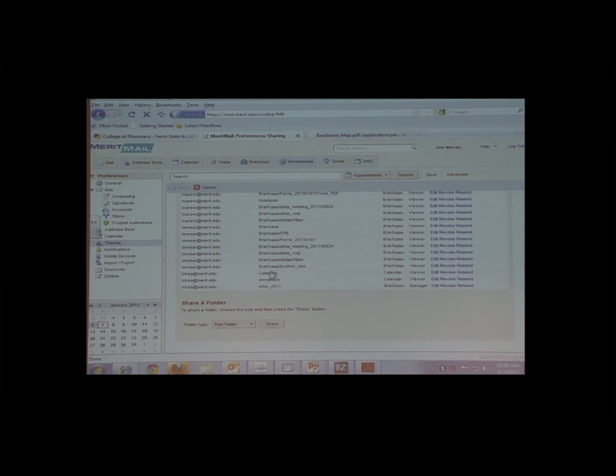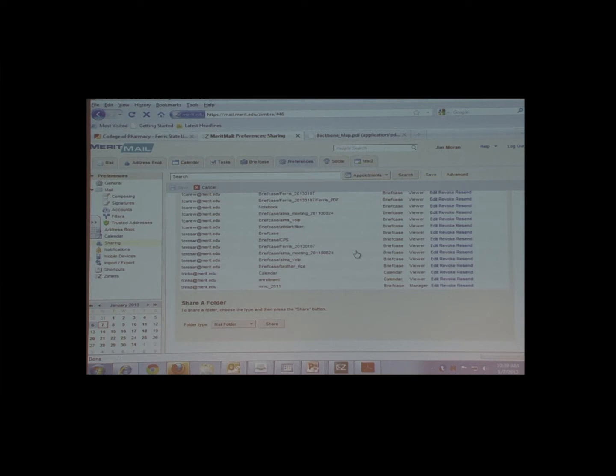And again, I can look at each of these calendars and I can do various things. In this case, I'm going to revoke this share and I'm not going to send the message. So again, it doesn't matter how you've shared it, whether you've shared it as a briefcase, a calendar, a folder, or any other one of the items, the sharing pretty much works all the same there.